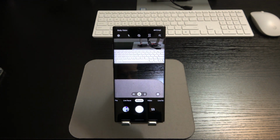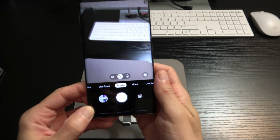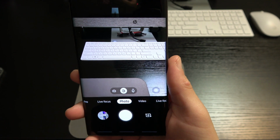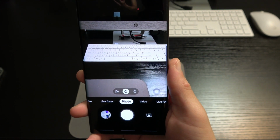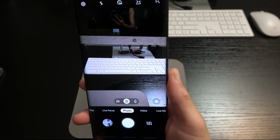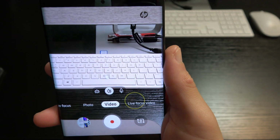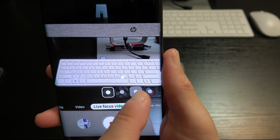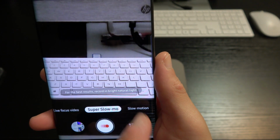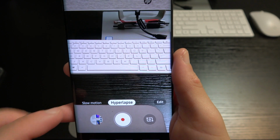So I will pop into the camera app yet again, and we'll browse through all the different modes that we've got. Now, we've got photo, and as you can see, we've got that wide angle and that 2x optical zoom, that telephoto lens angle, and I'll toggle those in a minute so you guys can see how wide the wide angle field of view is. But we've got photo mode, video, live focus video, and you can see the little toggles to toggle the lighting. We've got super slow-mo, slow motion, hyperlapse, and then you've got edit right there if you want to edit these toggles.